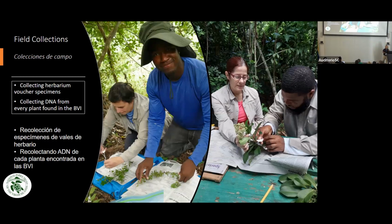And for this project, we're going to have herbarium vouchers for every single species in the BVI. So it'll be an amazing library. And particularly, the DNA is wonderful because when you can't identify something that has no flowers or fruit, then eventually we'll be able to identify all species. And this is a picture that shows 2 of our staff.